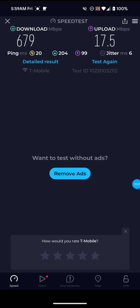You really have to do your research, because like I've said, what speeds you'll get is very area specific, with the stock equipment or with third party equipment. So for me, obviously the third party equipment works better, but for you it might not. It's just very area specific.